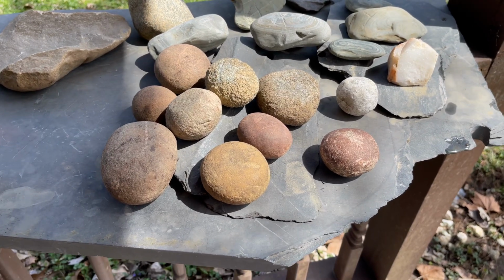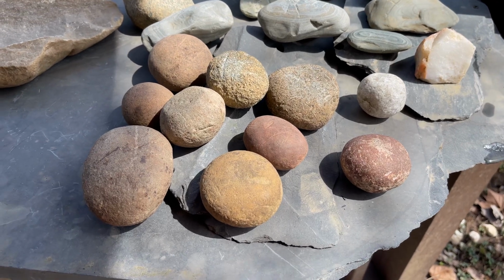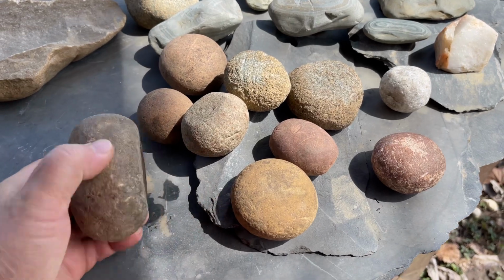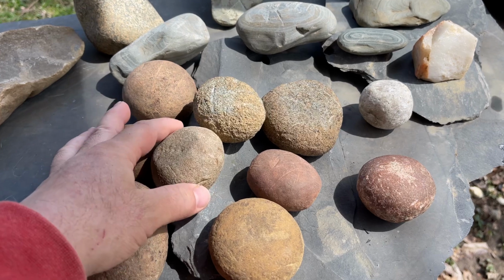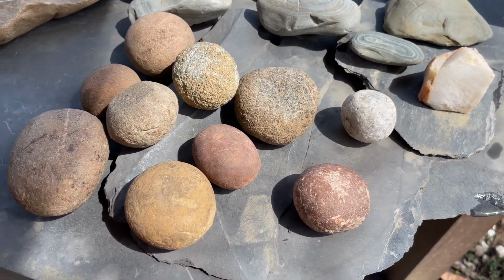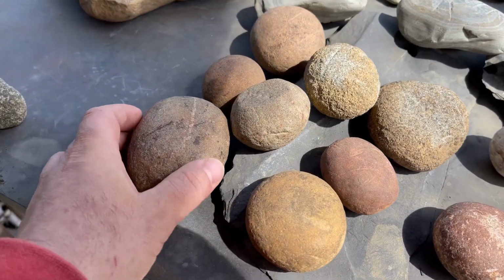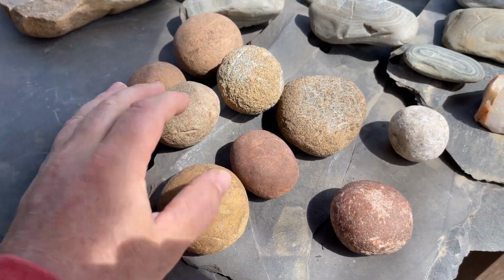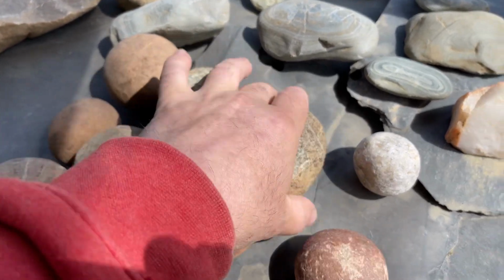Hey guys, so I wanted to take a look at a few of my hammerstones. I dug a handful out from my collection to look at the different materials and hardnesses and shapes and weights and sizes and all that good stuff. Most of these are hard hammers, and they're either made out of quartzite or what I would consider a granite, like these here.